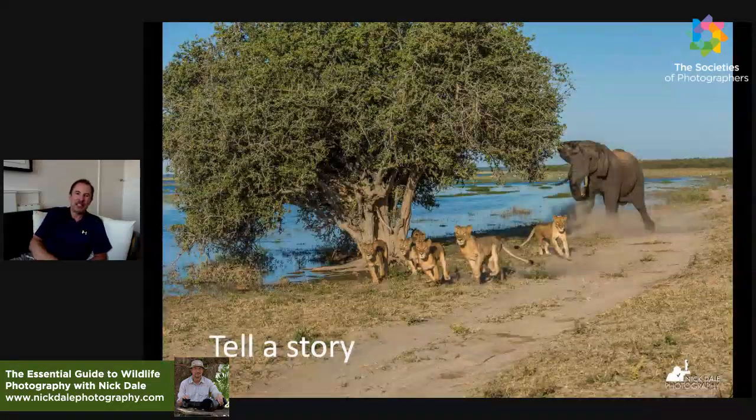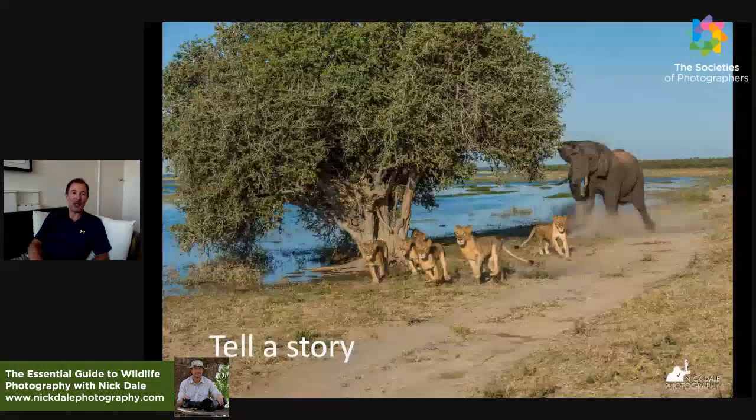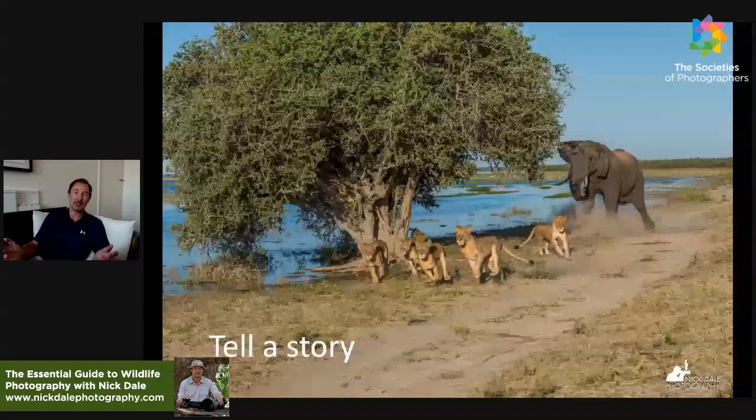And I think what they really mean is you have to imagine what's going on. You have to be able to see what the situation is. Yes, a scenario, if you like. So in this case, you can see exactly what's happening. This matriarchal elephant has come along, seen 6 lions, happily lying down under a tree, and she's decided that her herd doesn't want to be bothered with all these lions, so it's chased them away. Fantastic moment. You know exactly what's going on. It's telling a story, if you like, even though I wouldn't use those words.